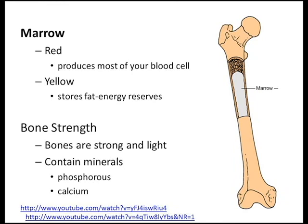So like we said, red marrow produces our blood cells, and yellow marrow stores fat, which is energy reserves for us. And we know that bones are strong but light. In humans, we've talked about the structure. In a bird, they're hollow, which is kind of neat. That enables them to be even lighter and fly. And our bones contain minerals, phosphorus, and calcium, which give them strength.